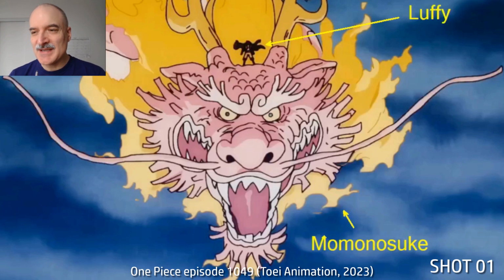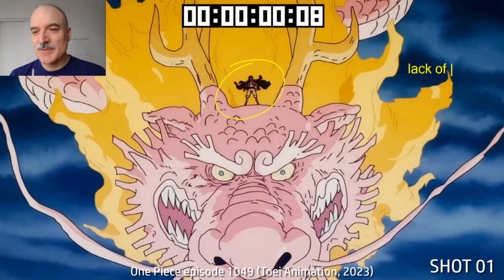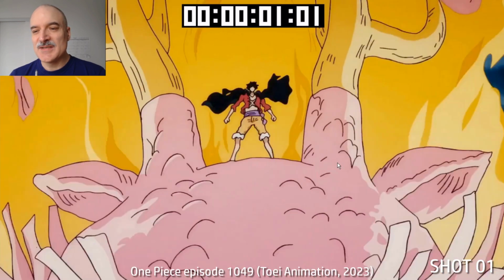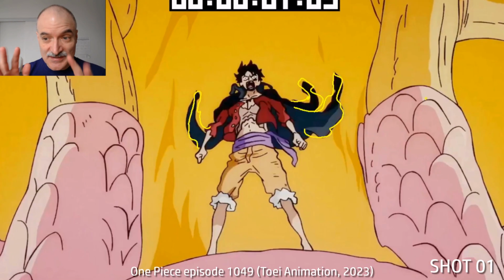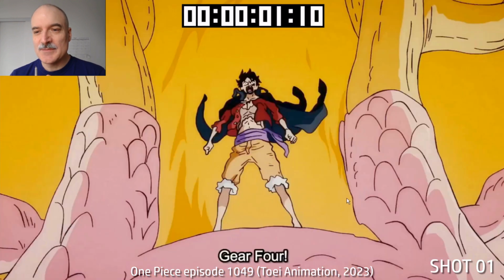Here's Momonosuke and Luffy. Momonosuke recently transformed into a dragon to be able to bring Luffy back to the rooftop. Look at the artwork here and the lack of detail we have on Luffy. This is an animated dolly. We're bringing the characters closer to the screen by drawing them larger.